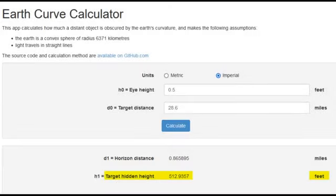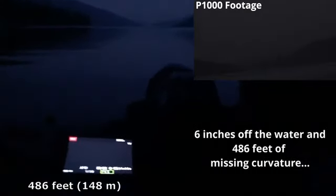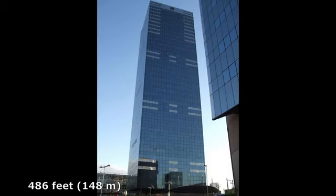According to the globe model, with an observation height of 6 inches and a distance of 28.6 miles, 513 feet should be hidden behind the curvature of the Earth. The laser was at a height of approximately 27 feet, and so the laser should have been 486 feet below the horizon if the globe were real. 486 feet is huge and tall enough to hide this 486 foot tall building. That lake is definitely flat.